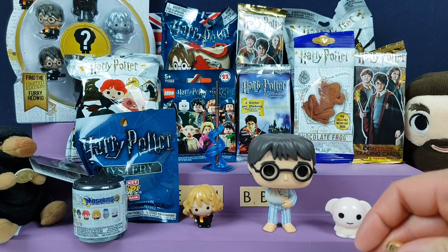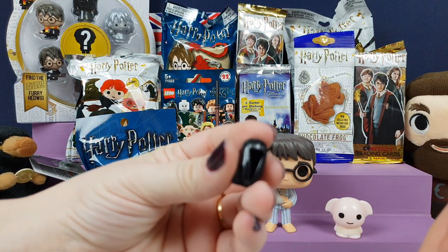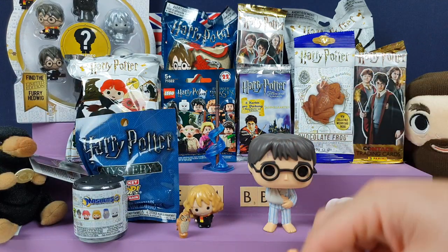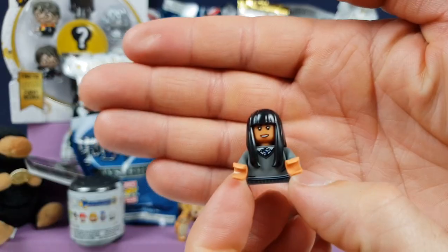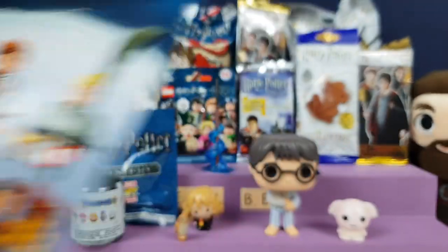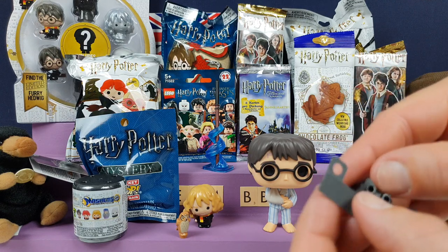Whose is that? Oh, is this Cho? I think her name is something Cho. It's the one that Harry goes out with, doesn't he? He goes on a date with her, I think. I can't remember what her name is. She's got a bit of skirt and a bit of hair. Is it Tina? No, Tina's the one from Fantastic Beasts, isn't she? I'm sure her name's Cho.